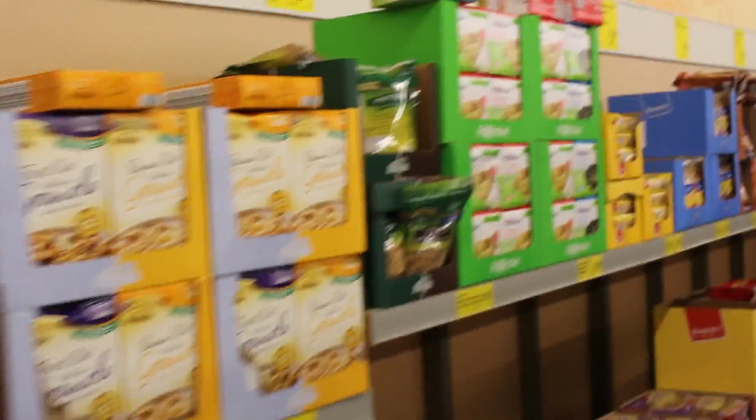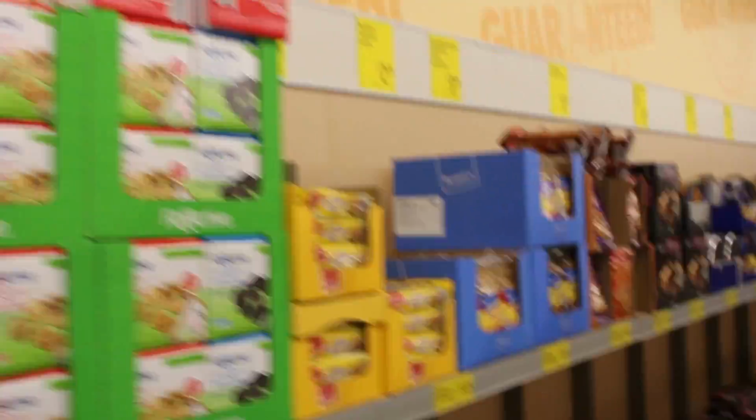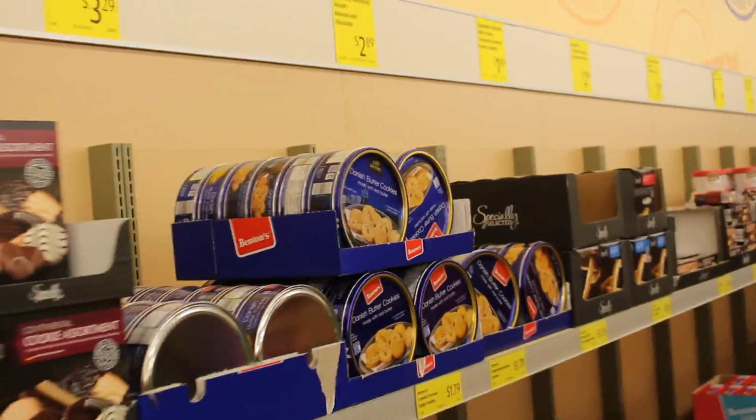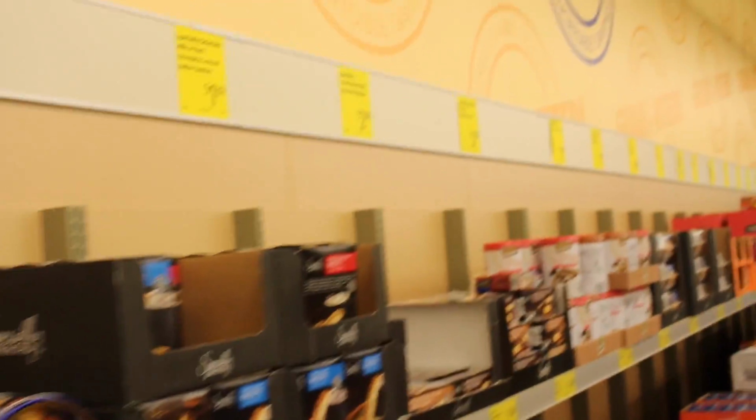Number one, when you walk in, it is not going to be set up like your traditional grocery store. Most of the items are in boxes that are cut with a little hole so you can reach in and grab what you want, but it isn't going to be nicely displayed like it is at your usual grocery store.